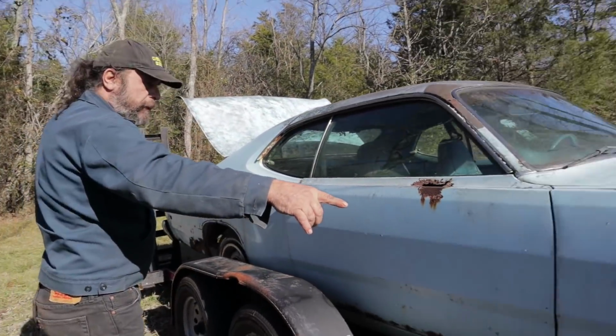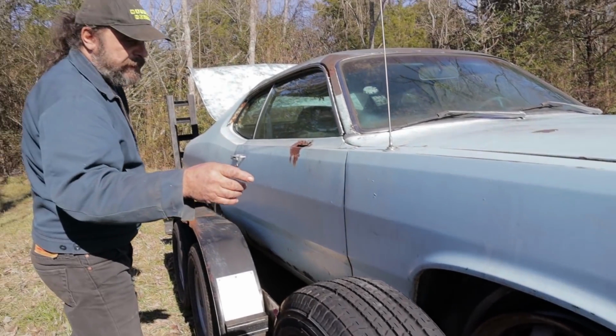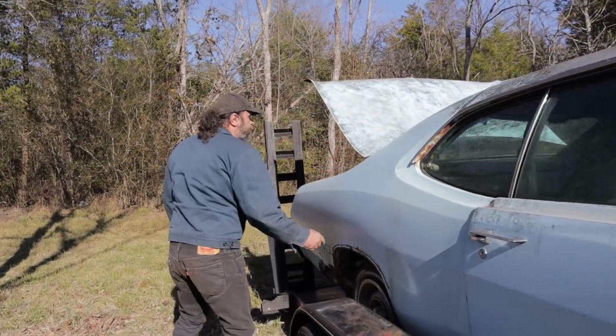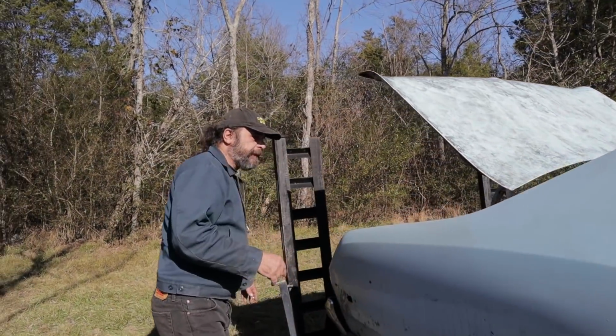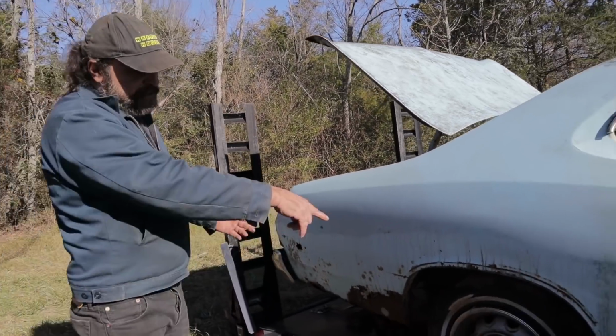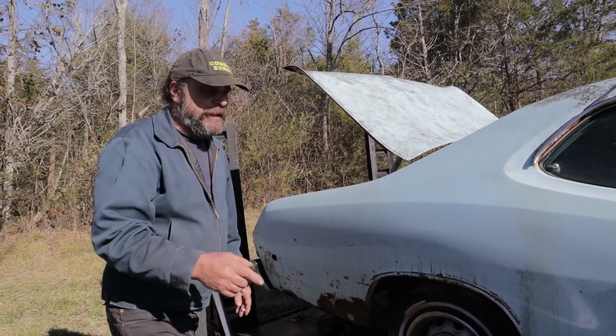We got rally rims on it. They're worth $25 a piece bare, $40 a piece with the caps and the trim rings. And there's five of them. We got one in the trunk that's complete. It's got a big bolt pattern rear in it. So if it's a 7 1/4, it's worth $200. If it's an 8 1/4, it's worth between $400 and $500.